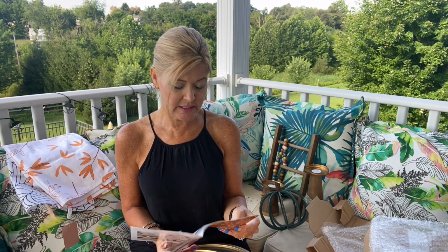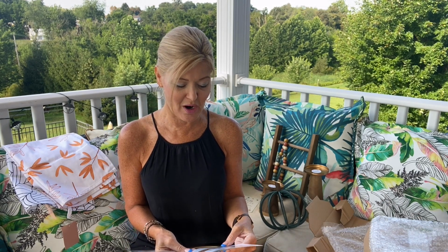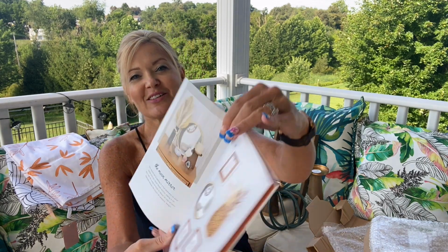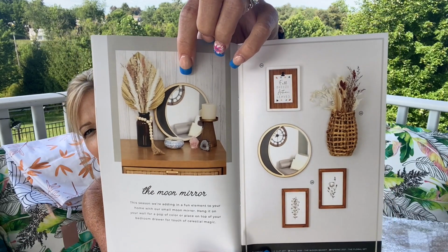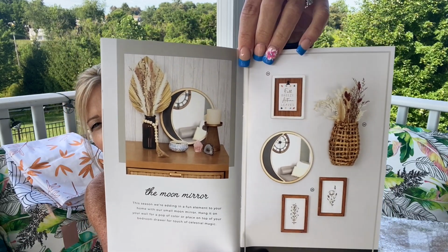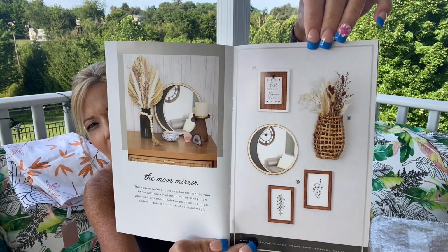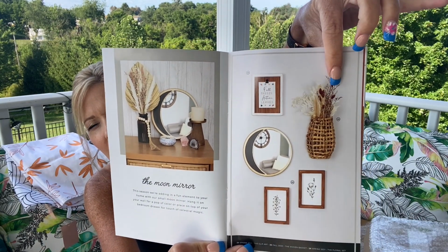And it says, this season we're adding in a fun element to your home with our small moon mirror. Hang it on your wall for a pop of color or place it on top of your bedroom drawer for a touch of celestial magic. Here's how they show it decorated two ways. I love this just leaning on top of a chest. And here it is on a wall. These are all items from previous boxes.